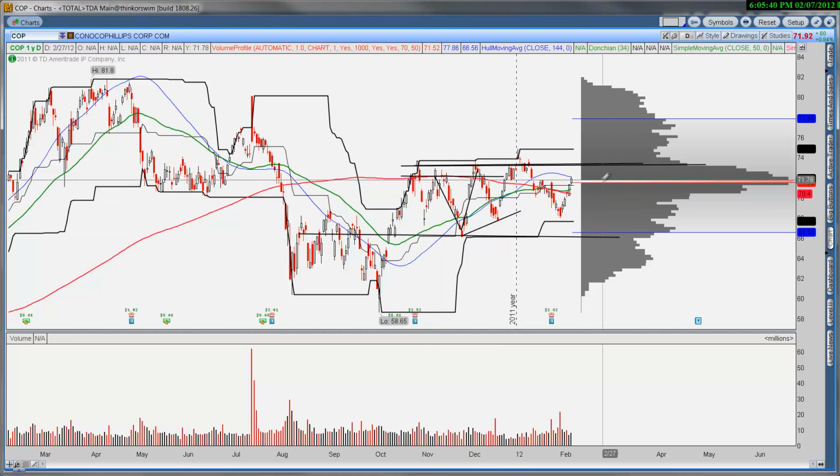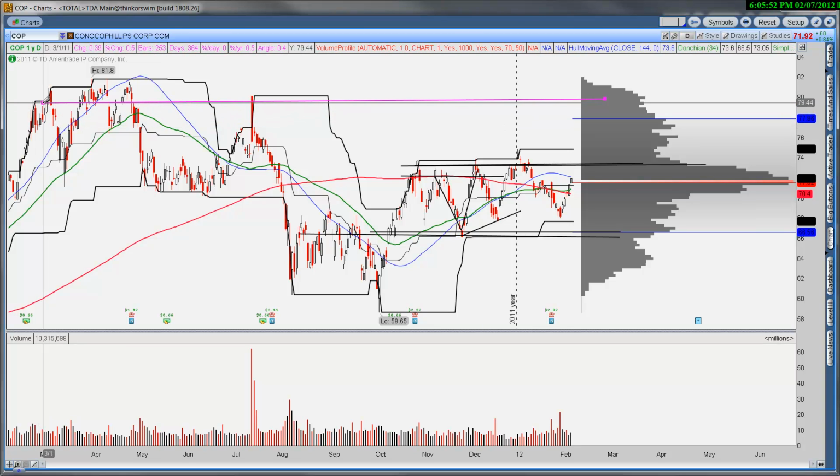But trading between the point of control and the value area low for the year, you would like to think that this thing's going to make a run towards 77, which is the value area high, hopefully $80, just that round number that traders tend to target.